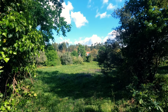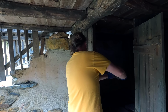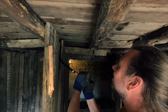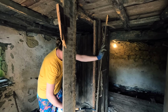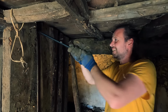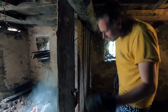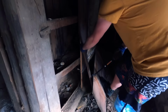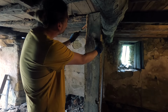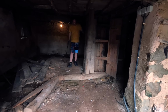Our first challenge, safeguarding the house from further decay. We tore down non-structural wood so the lower house would have more airflow. That's one way to do it. We saved some of the wood that could be reused, but most of it was dusty and crumbly, so it needed to be disposed of.